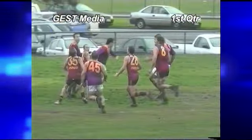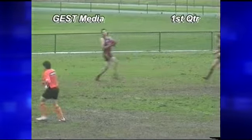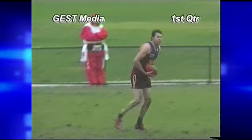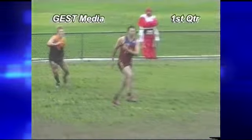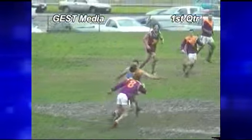Oh, Anderton, lovely tap forward there to Riley. He tries to tap it forward. Belmont Lions in the defensive role. The kick goes forward only as far there as Tate, who's a long way from goal, outside at centre half back. It's a nice control kick. Found a teammate there in Smith.